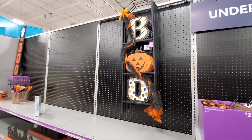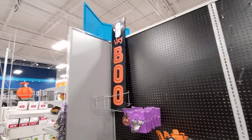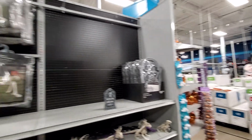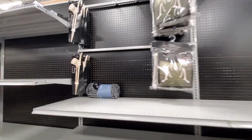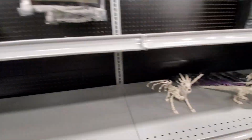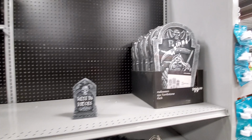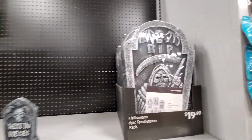There's a Boo sign there. Another Hey Boo. Look at the dragon skeleton. Have you seen that before? Look at that. Thumbs up from the yard. And there, oh yeah, that's a little baby dragon we saw before. That's cool. Rest in pieces again, and another little tombstone. Okay. That about does it all for here.